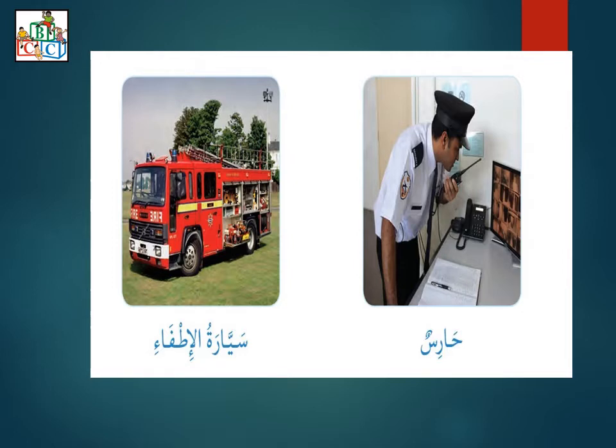Let's see again the recitation. Harisun, the guard or the security. And sayyaratul itfa, the fire trucks, the fire engine. Again, let's do the recitation. Harisun, the security guard. And sayyaratul itfa, the fire trucks or the fire engine.